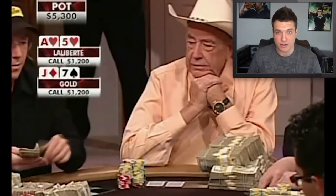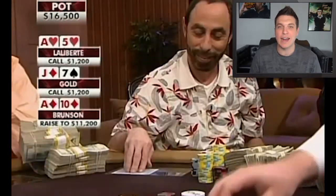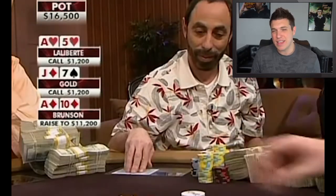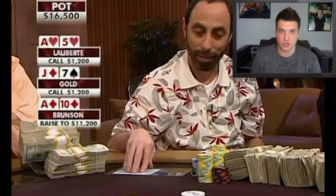And the action is on Doyle Brunson. With ace-10 suited, he has a clear bump-it-up type hand, although he does make this a little excessively big. I'd like to see a raise a little more towards $7,000 or $8,000, not $11,000. While it might thin the field out, and again, maybe in these games this is a good size because people don't care at all about $10,000 or $11,000, and they'll just call anyway. But in general, you want to use a little bit smaller size so that if you had a hand like 9-8 suited, you get a better price on your bluff.